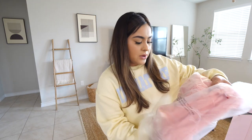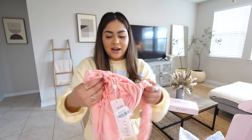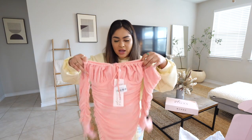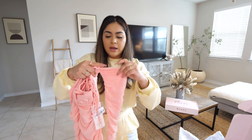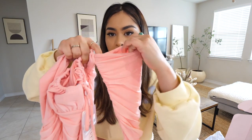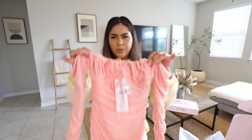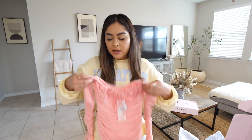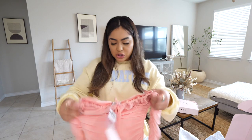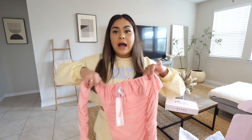I think this is the dress. Yes. Oh, I'm so excited. I feel like these are gonna be so cute. Oh, yes! Look at this. It's an off the shoulder, but it has the sleeves attached to it, and it has kind of a mesh material. I really love the color. It's a really pretty pink coral color. I feel like this would be really cute for a date night with some heels, with a slicked back ponytail, or just straight hair like I'm wearing it right now. That'd be so cute.